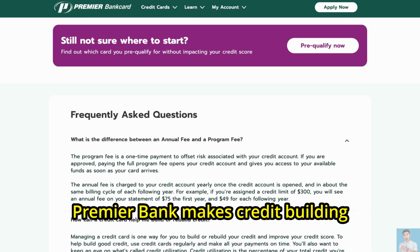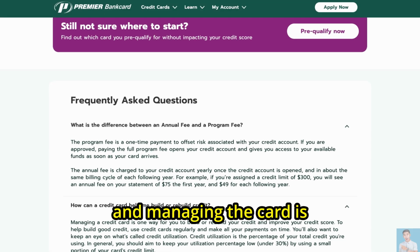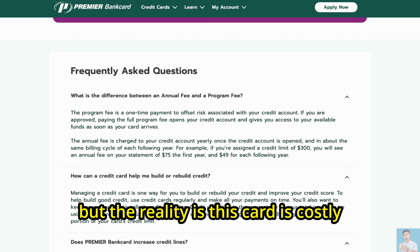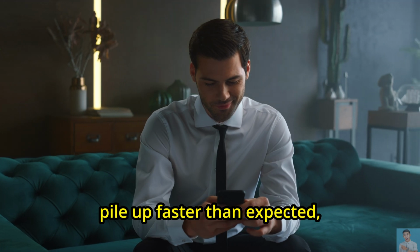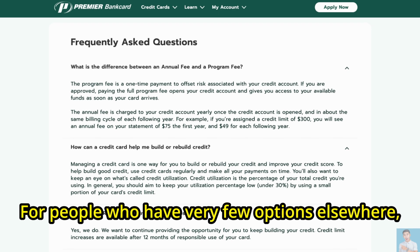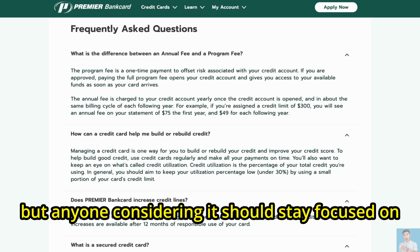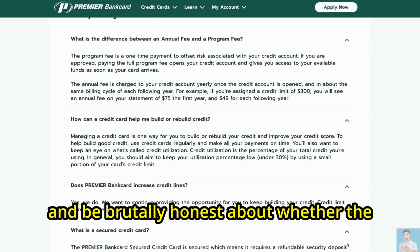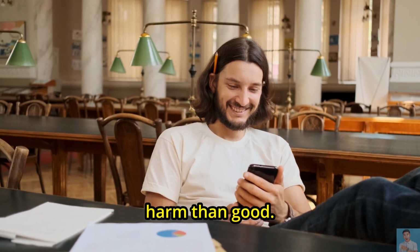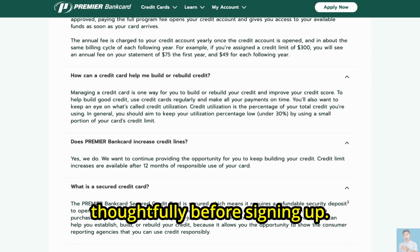In summary, Premier Bank makes credit building simple and accessible with very basic requirements, and managing the card is convenient with its mobile tools, but the reality is this card is costly and those fees can pile up faster than expected, especially if you use the card for emergencies or to carry a balance. For people who have very few options elsewhere, it may be a stepping stone, but anyone considering it should stay focused on paying in full each month and be brutally honest about whether the combined fees and high APR might do more harm than good. If handled carefully, it can serve its purpose, but the risks and costs need to be weighed thoughtfully before signing up.